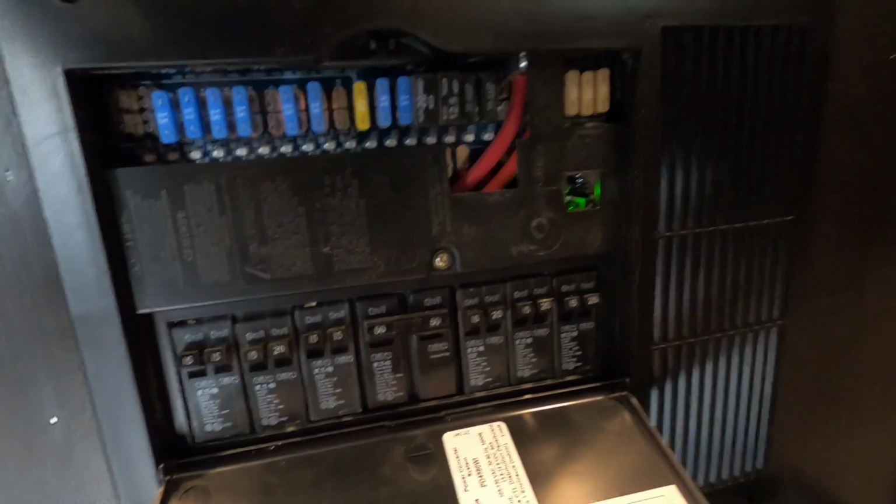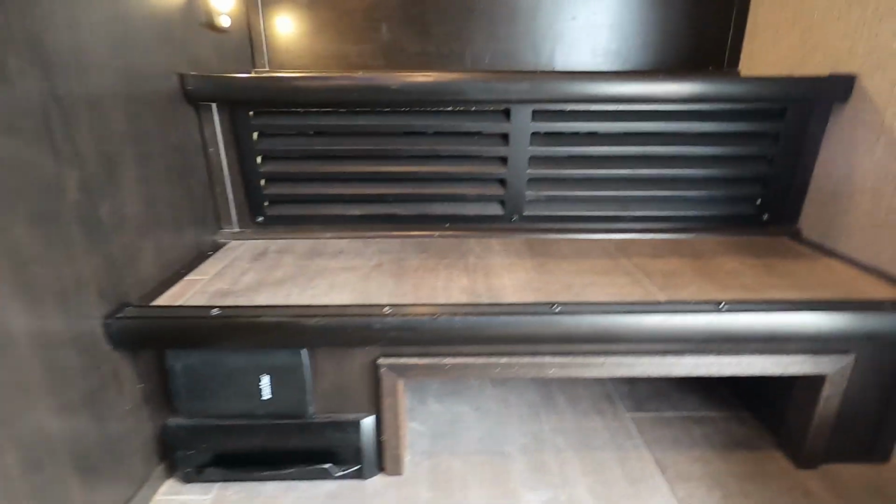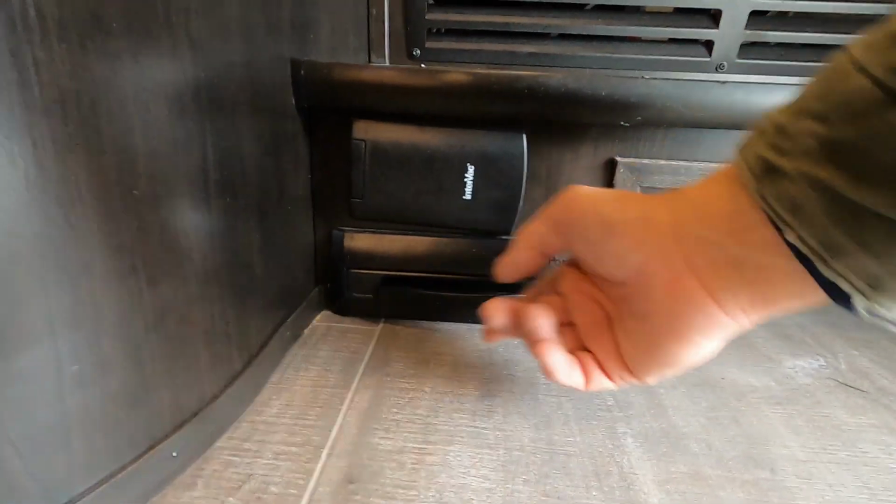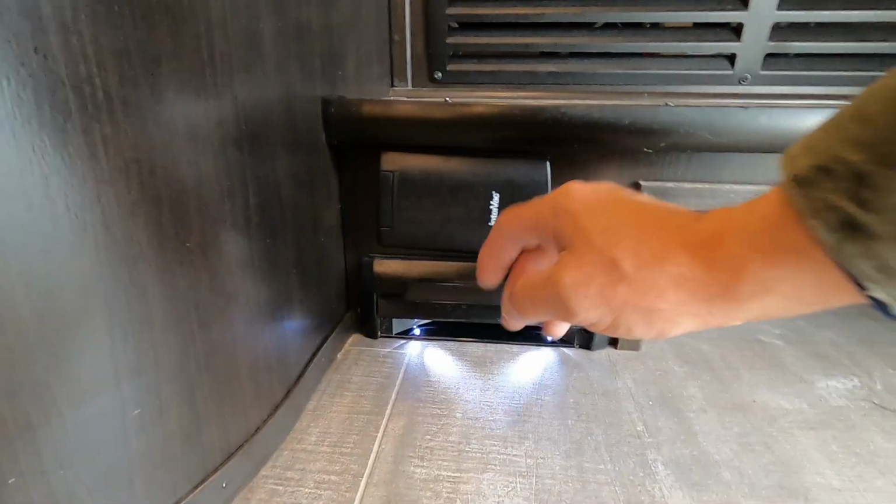Below that, access panel to your breaker box and fuses. Highly recommend having fuses with you when you go camping. And lastly, down here on the floor, a spot for shoes and a vacuum. Sweep everything here. Away it goes.